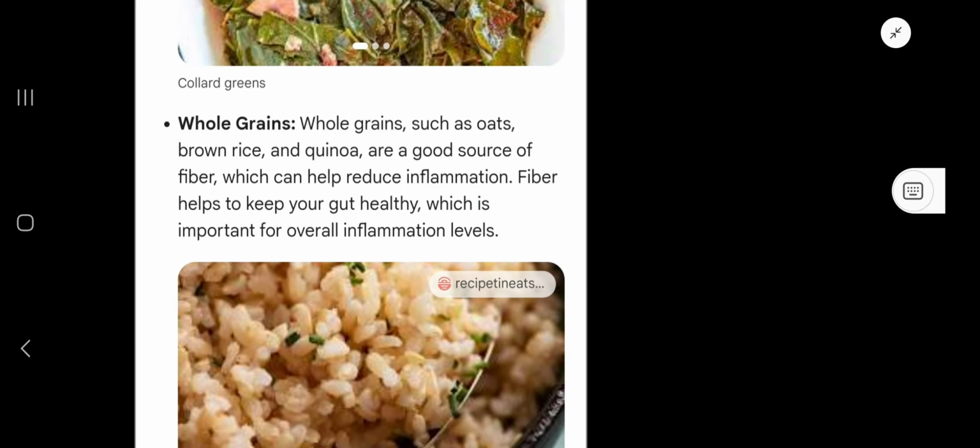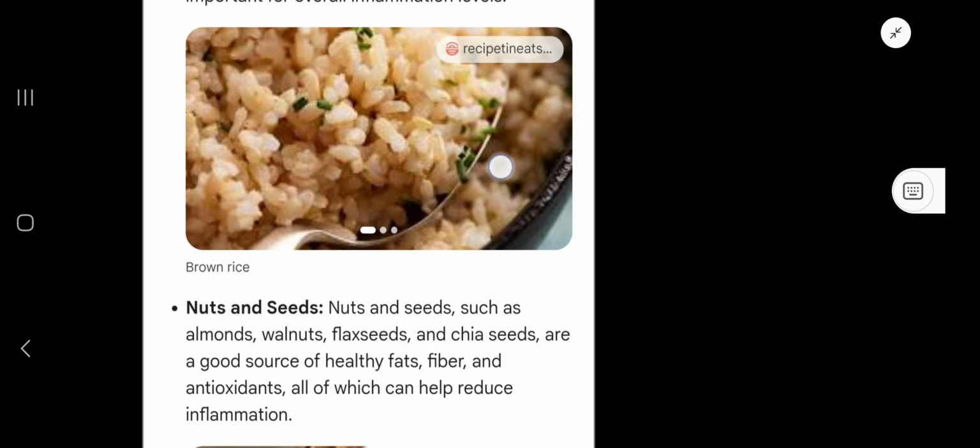Whole grains such as oats, brown rice, quinoa are good source of fiber, and this fiber can reduce inflammation. Fiber helps to keep your gut healthy, which is important for overall inflammation level.